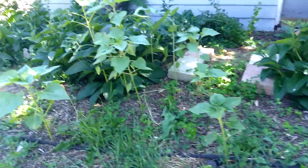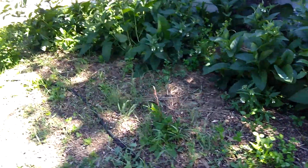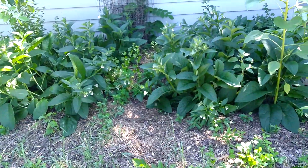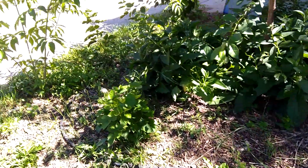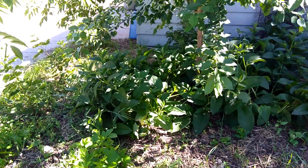A lot of comfrey. I'm just way behind on cutting, but it makes the bees happy. The bumblebees especially just seem to love the comfrey flowers. Don't see one right now, but they've been all over them.